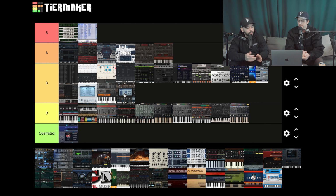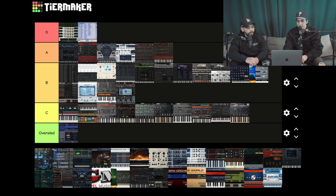It has that synthesis, but also at the time you could share banks and download banks for it, and the banks were fire. I think this is either low A or high B. I think it's exactly where it's at. I don't think it should be down here. Well, we'll fix the rankings later. So I think it's low A or high B.